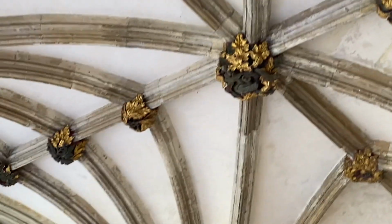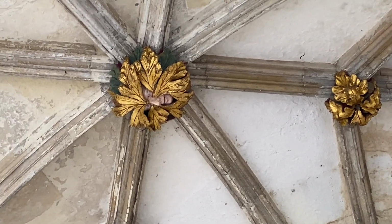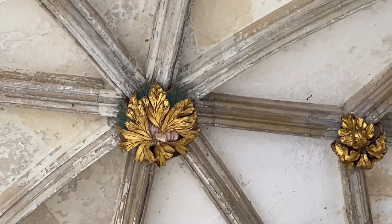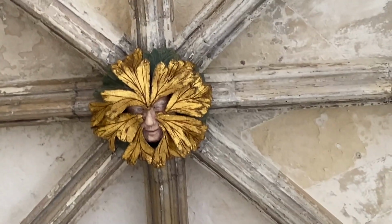There's thousands of these bosses all along the cathedral, but the most well-known one, the favourite one, I guess, is this one. This is the Green Man. Again, let's go under him. Look at him, he's gorgeous.